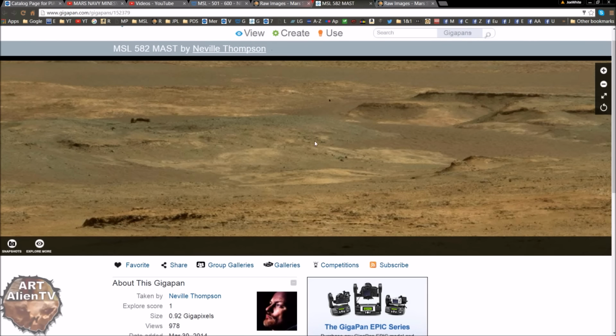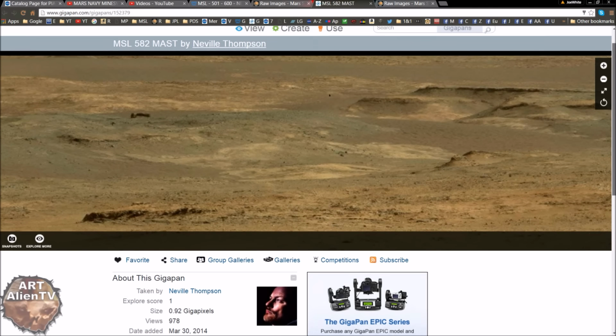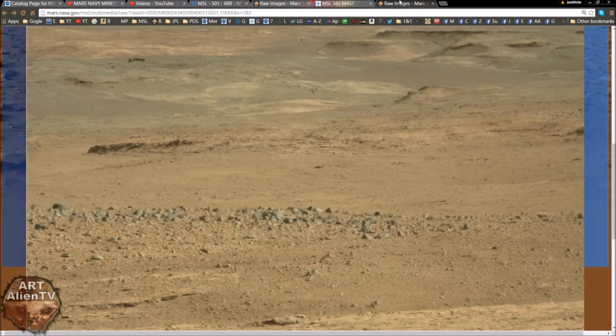Now, this is the gigapan. Credit to Neville Thompson for compiling this set of images into a large gigapan, and you can see it here. You can see the front end. Here's the superstructure here, and it goes down here, and there's also a flat barge-like structure in front of it, which may be a building, buried building, or side of a dock, or possibly another ship or boat. But it's very flat, and you'll see that in closer detail in a second. So we have it in a number of images.